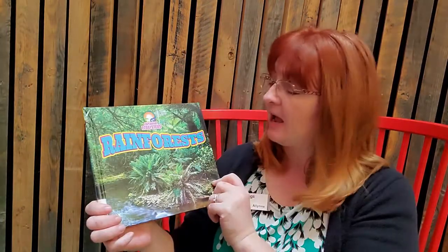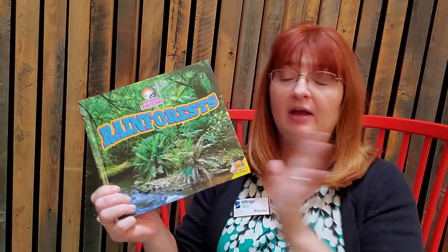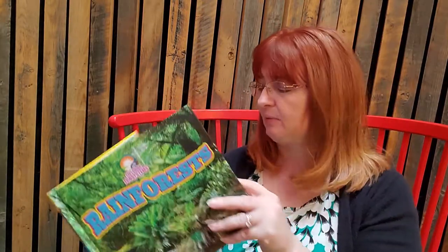So like I said, today's stories are about rainforest habitats and the animals that live there. We have done a lot of talking this summer about the different habitats and the animals that live there, and this is our last one. Rainforest. Some of the stories and songs we sing today might be considered jungle, but rainforest is what this book is called, and this is by Alexis Romanus.